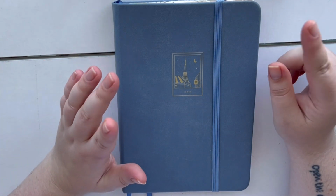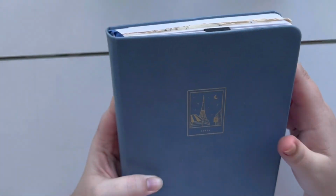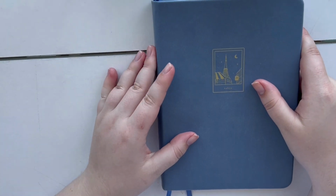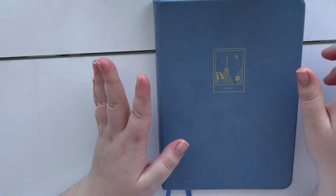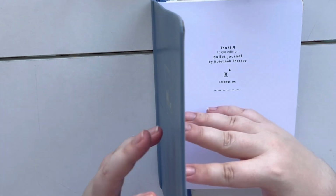Both of the notebooks are from Notebook Therapy. If I think about it, I will let you guys know what supplies I used as I'm going through this, in case you want to know. But if there's anything you want to know that I don't mention in the video, of course, just comment down below.